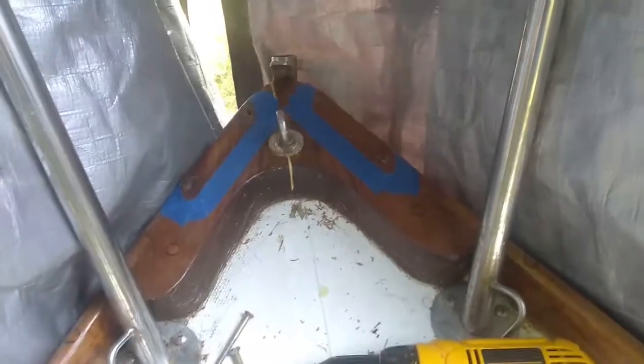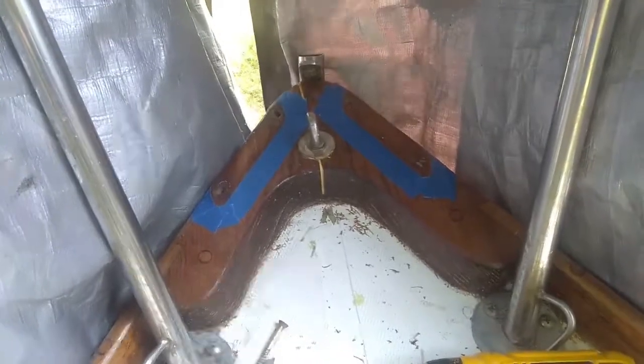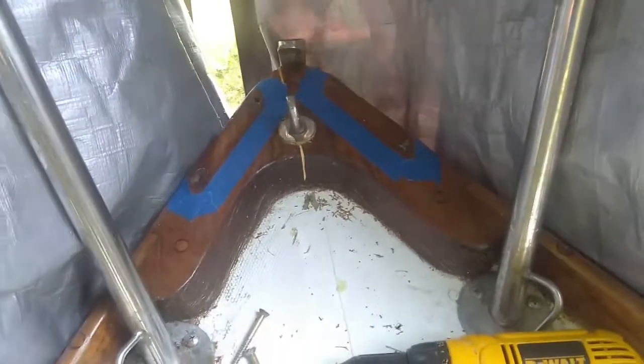All right, guys, well, here we are up on the bow. Everything's taped off to go ahead and do the bow chocks.